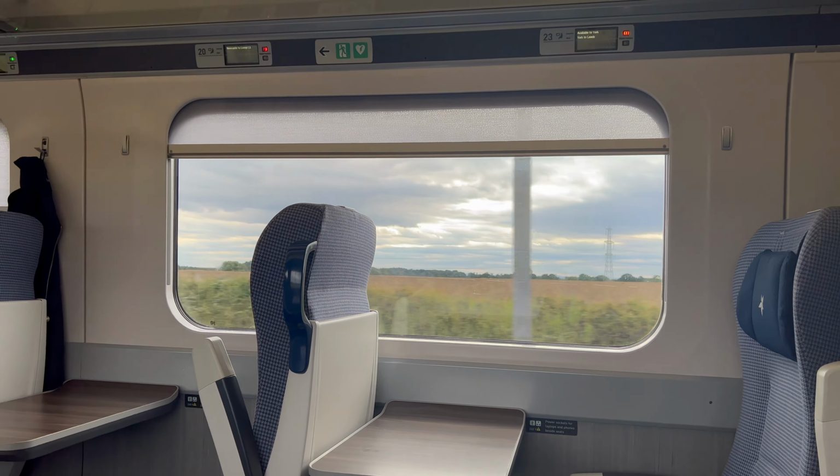Here we go, we're quite bumpy now. It's not too bad, but we are quite bumpy.